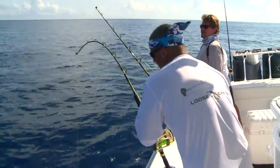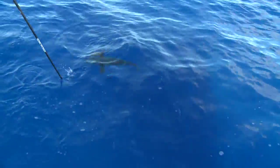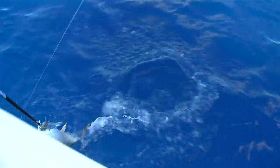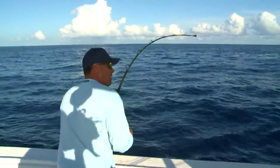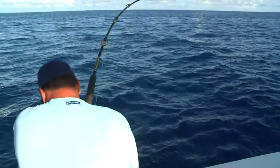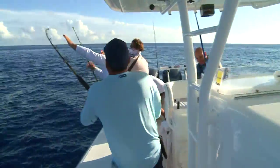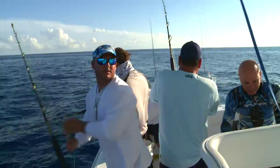They're all underneath the boat. Picking them up all under the depth finder between 50 and 100 feet. Go to the back. He's going behind the boat. Get it up. Go. Go to the back. Keep chunking.